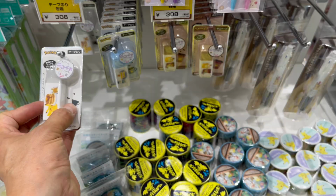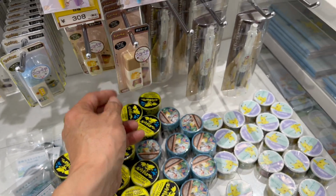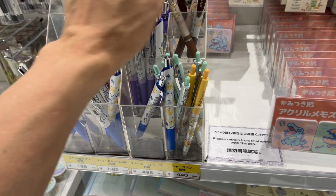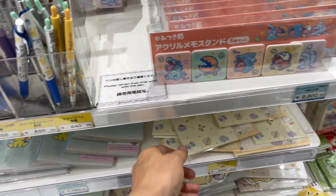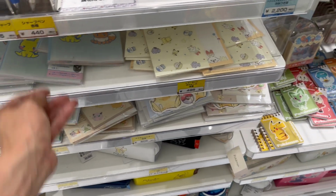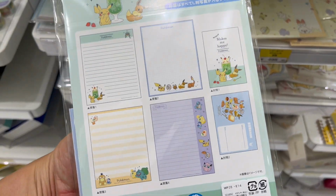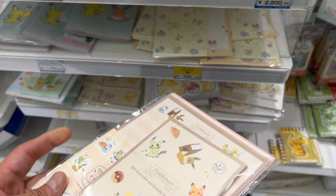Here's just tape glue. Tape naughty it says. Some more kawaii pens or ball pens. And the letter sets. The letter sets are always nice. Are there any new ones? Do you guys? This is an old one. We've seen this before. Do you guys spot a new letter set? Here's another cute one.